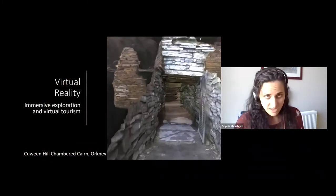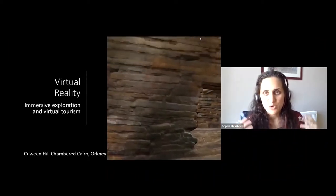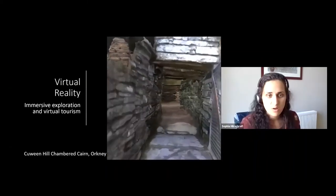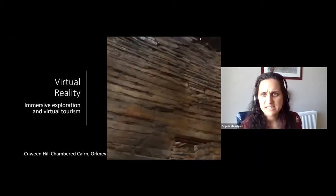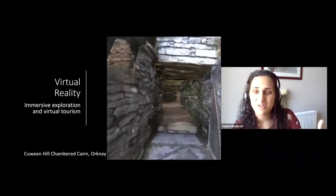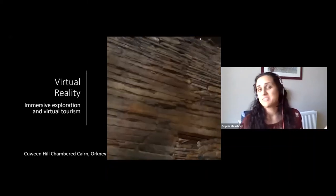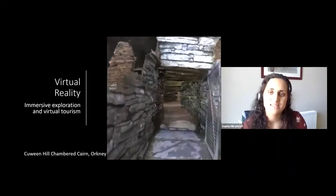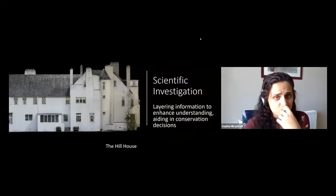You can use it in virtual reality, which again, we'll see in the latter half of this presentation. This is an incredible way of giving access to sites like this, Quoyness Chambered Cairn in Orkney, because Orkney is difficult to get to, but also, even if you're there, it's difficult to enter the cairn. You have to crawl through this narrow entryway, which is not feasible for everyone. So virtual reality gives folks access to sites that they may not have had access to before.